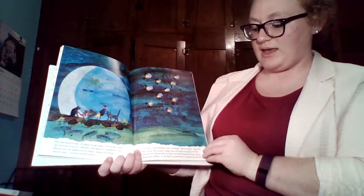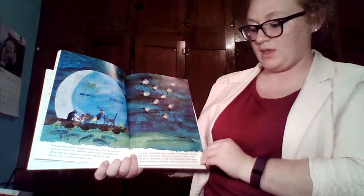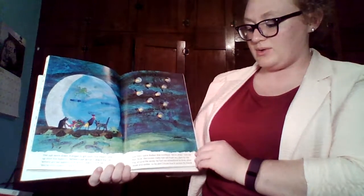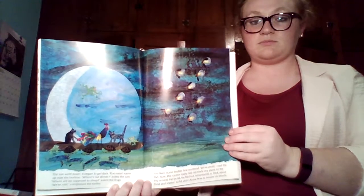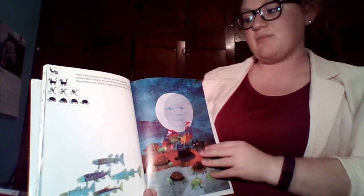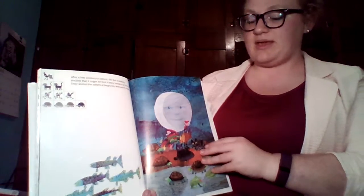Now the rooster really had not made any plans for the trip around the world. He had not remembered to think about food and shelter, so he didn't know how to answer his friends. After a few minutes of silence, the fish suddenly decided that it might be best if they headed for home. They wished the others a happy trip and swam away.